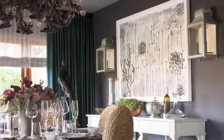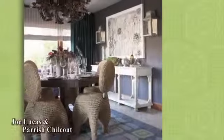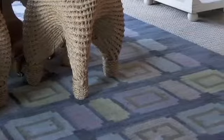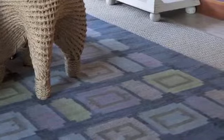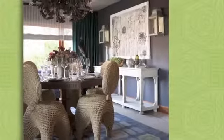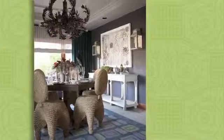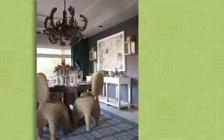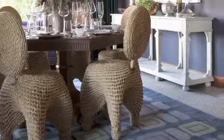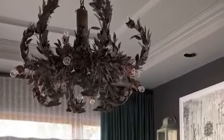Aubergine paint from Pratt & Lambert cocoons the dining room designed by Joe Lucas and Parrish Chilcoat. Within this colorful backdrop, the pair added double shots of yet more color with peacock green linen drapery fabric and a blue antique Swedish kilim rug. This dictated a style of casual elegance that mixes a traditional table and buffet with vintage rope dining chairs, large modern art, and eclectic tiles. The woven chairs, circa 1940s French, share center stage with an iron chandelier crafted by a local artist.